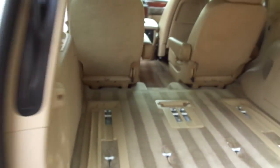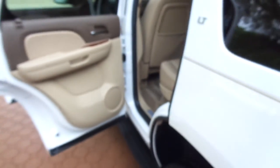So listen, this is one to have. Great, great color, nice interior. It's only got like 111,000 miles. All Florida flatland miles. You have heated seats in the back. You got rear stereo thing back here. Like I said, you got all that entertainment system. Your kids can play games and all that stuff on it.